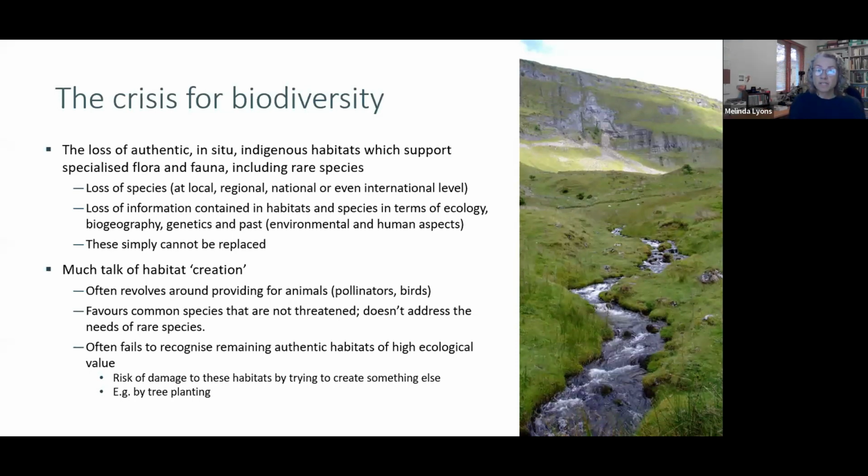We can learn about biogeography. Why are certain things in certain places and not in other places? There's obviously a huge genetic component. Those are the locally adapted species to that particular place.